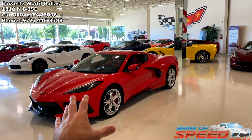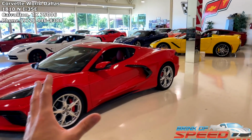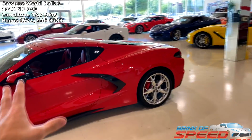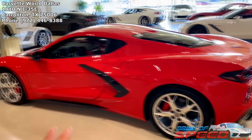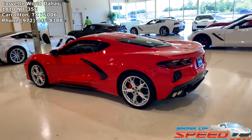Now, before you guys all freak out, I understand that is an incredible price for this car, especially because it's a non-Z51. It's not a 3LT. It doesn't have front end lift or anything like that. So yes, that is an incredible price, but let me explain something. Corvette World is not price gouging. Corvette World is participating in the market.